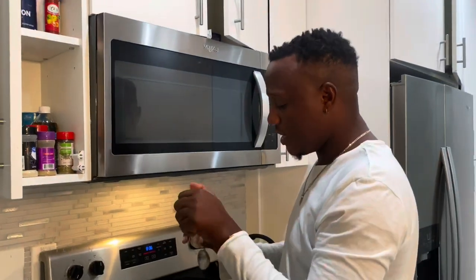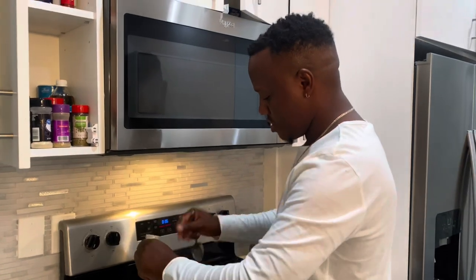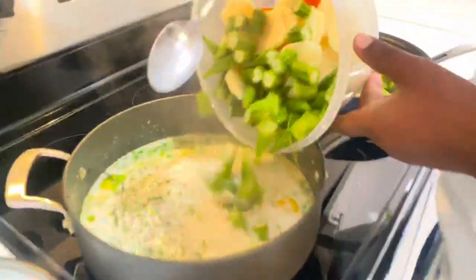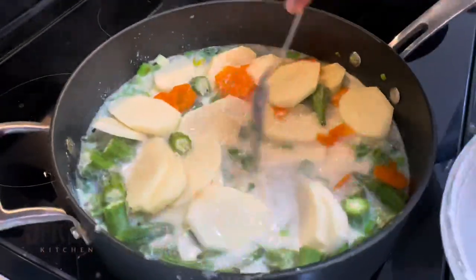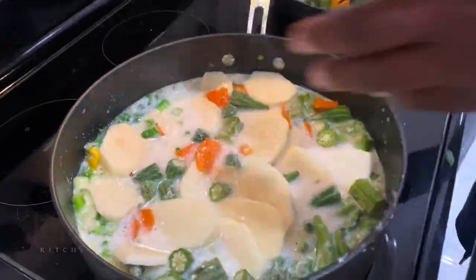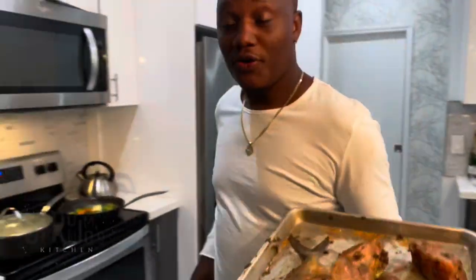Could add a little more salt. So let's go with our garlic salt. More garlic salt in there. And then we're going to take our potatoes and our okras and just add them in. Allow these to steam halfway before we add our fish. Cover this and let that simmer. Then we're going to go outside to our grill.